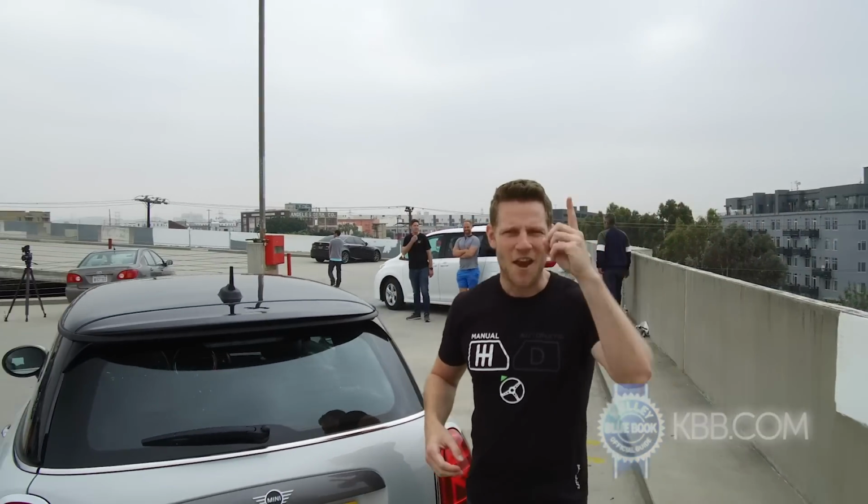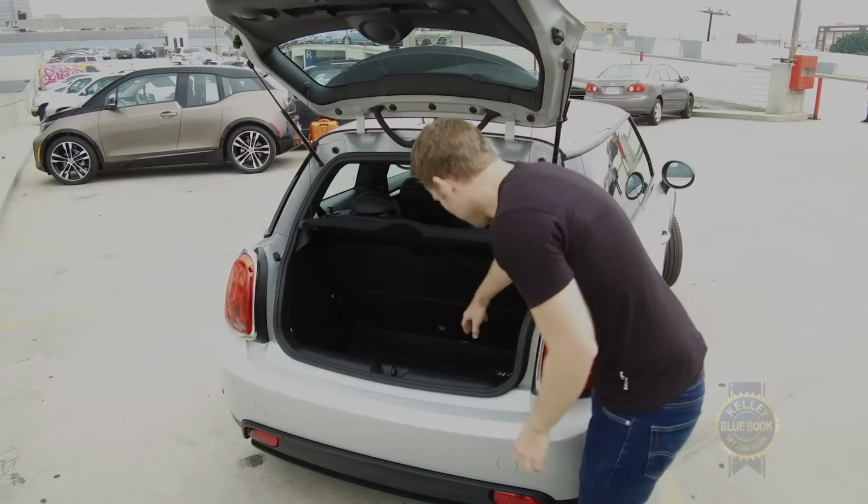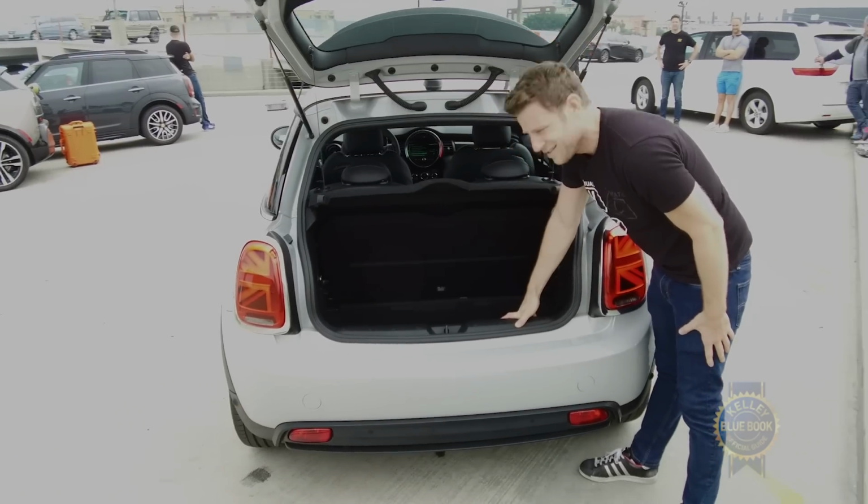With such a small package, you might think the battery would intrude on cabin space. Not so! They've put it where the gas tank should go and in the center tunnel, so cargo space is exactly the same as the gasoline-powered Mini Cooper. It's kind of amazing.